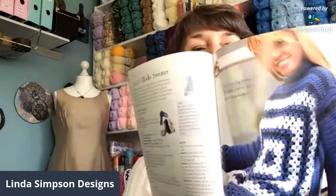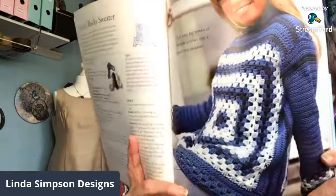Yes, so there's some really nice cardigans for the summer. I quite like this. Let me see, it's a granny square sweater. There it is, the front of it. So there's a hat here that I quite like. I like cloche hats. I don't like that hat for a start. Looks like she's got a mushroom on her head.